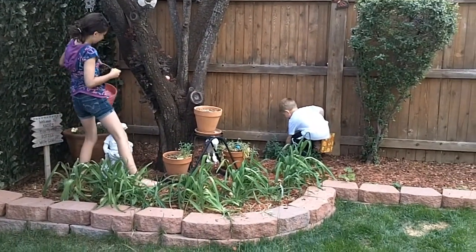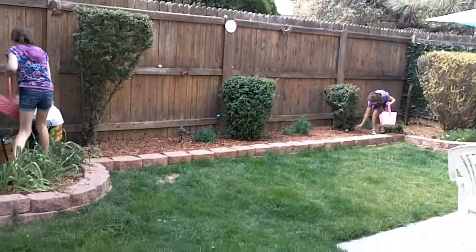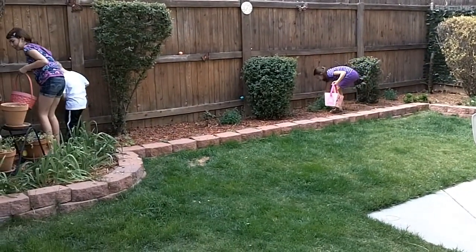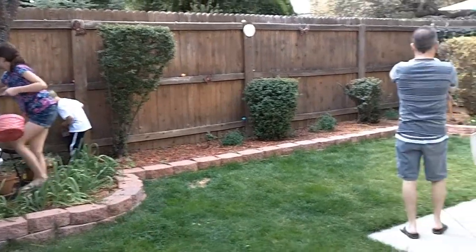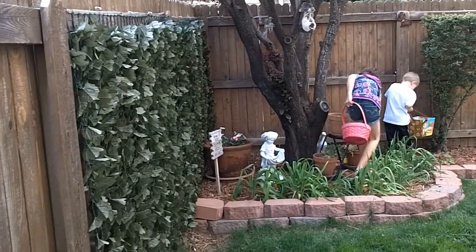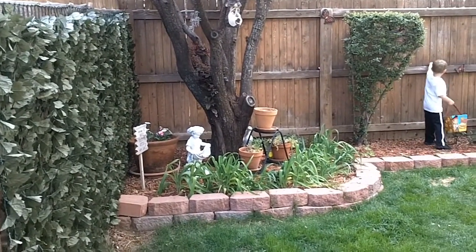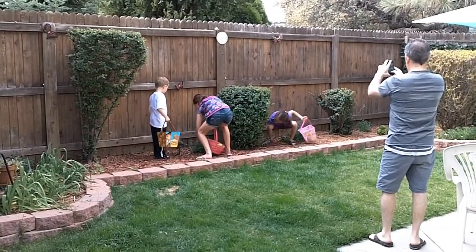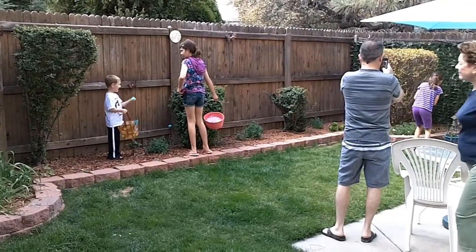I found my mom's egg. And Nana's. Yeah, they both missed one. Two. Oh, they're shiny ones, too. Too much excitement. I found Cadence's!